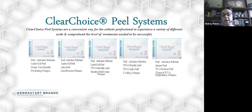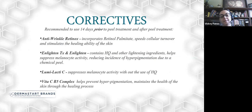And in addition to that, you can combine all of these with your trial booster set. So all of these systems can be combined with these boosters as well. Correctives, we recommend 14 days prior to a peel treatment and after a peel treatment that you can prep your skin with the anti-wrinkle Retinox. It incorporates retinol palmitate, it speeds cellular turnover, it stimulates healing ability of the skin.